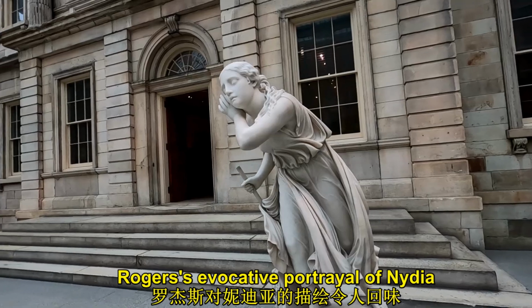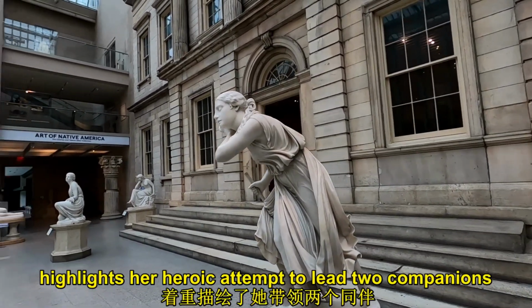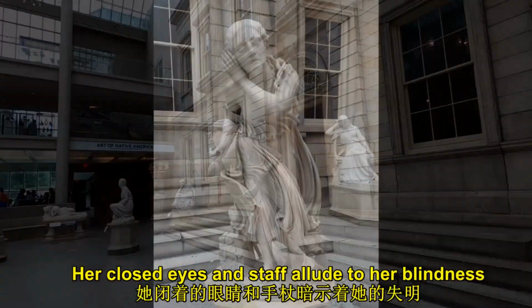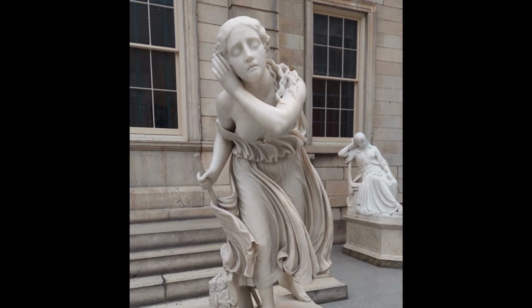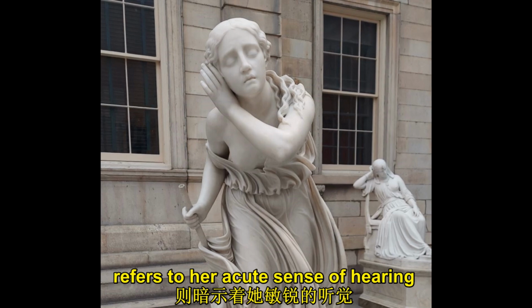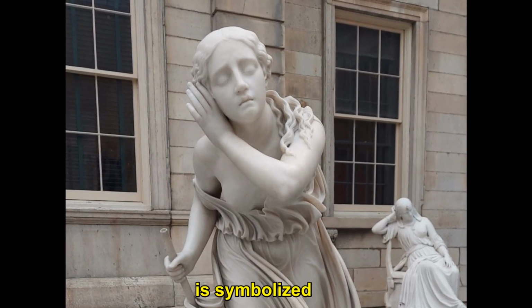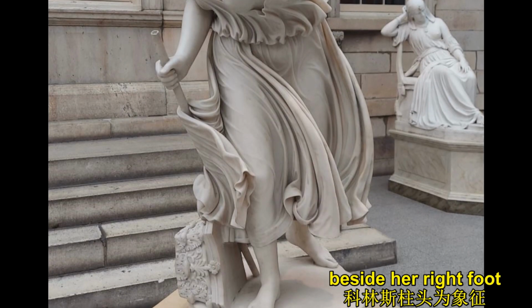Rogers' evocative portrayal of Nydia highlights her heroic attempt to lead two companions out of the burning, ash-covered city. Her closed eyes and staff allude to her blindness, while her hand raised to her ear refers to her acute sense of hearing. The destruction of Pompeii is symbolized by the broken Corinthian capital beside her right foot.